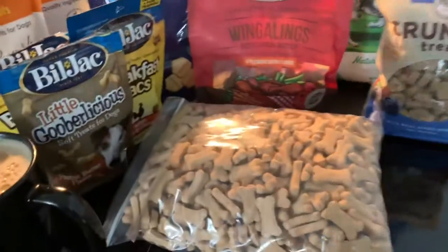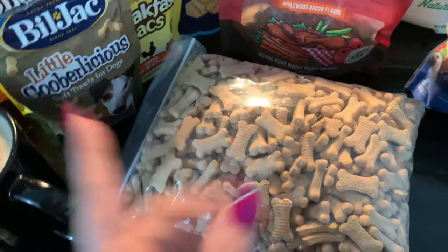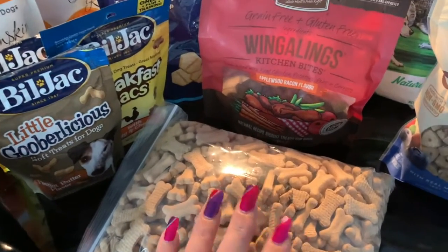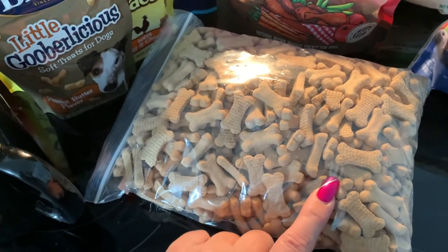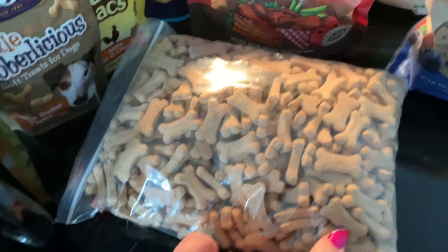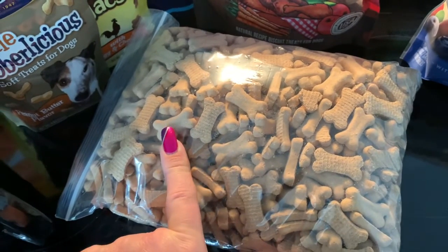So we've always done these bulk, fairly inexpensive treats. Every time we go outside and go potty, when we come in, we get wet potty outside treats. These are made in the US, sourced in the US, not terribly expensive. And to me, they seemed pretty benign. There's not any colors in them. There's not any miscellaneous weird stuff in them.